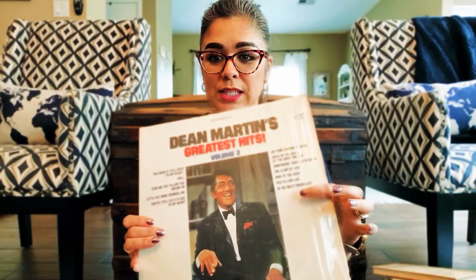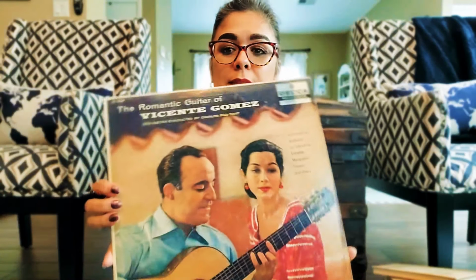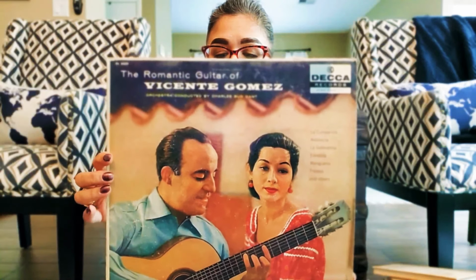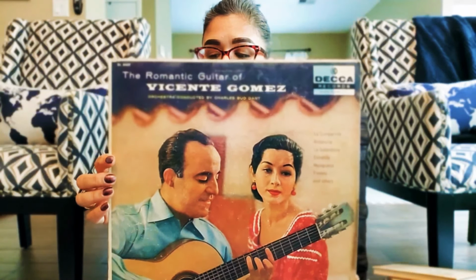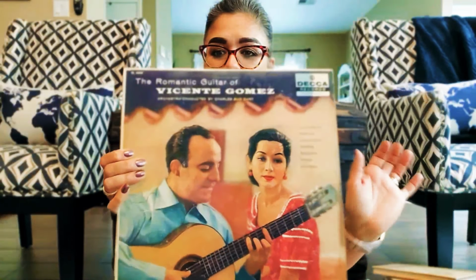And you can tell it still has a protective plastic sleeve. Greatest Hits Volume 1. So I don't have 1, but I have the 2. I don't know who this is, but I took this one because it seems like it's just instrumental music. So I will find out for sure. This one is the Romantic Guitar of Vicente Gomez with orchestra conducted by Charles Bud Dant. Got that one, and I just love the cover of the Señorita. So I thought that was pretty cool.